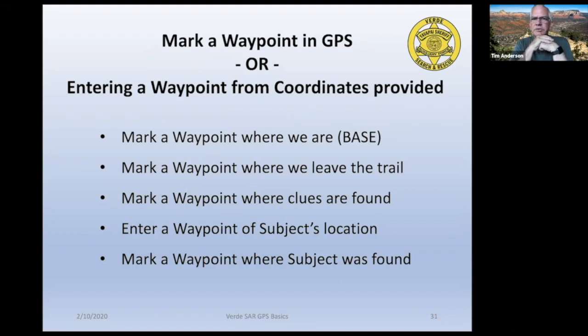A feature of your GPS that you will use a lot is marking a waypoint or entering a waypoint from coordinates provided. For example, before you leave on a search, you mark a waypoint from where you begin from, which is usually base or ICT. You want to mark a waypoint for when you leave the trail. There's many social trails. There's many times you have to go off trail because the subject's cell phone coordinates are 100 meters off trail. You want to mark where you leave the trail.